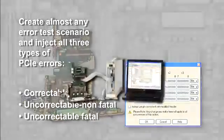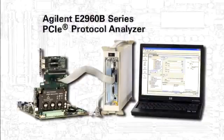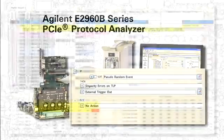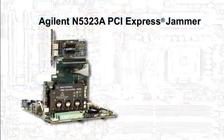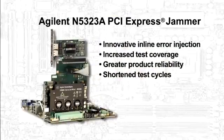To seamlessly move from test to debug, the Jammer also works in conjunction with the Agilent E2960B's PCIe Protocol Analyzer. The Jammer generates the errors and can trigger the analyzer to capture and display the responses. This setup allows you to view the protocol traffic around the error injection to ensure the appropriate recovery mechanism was taken. Agilent's N5323A PCI Express Jammer is the only inline error injection tool in the industry, giving you a head start on your PCIe testing and shortening your test cycles.